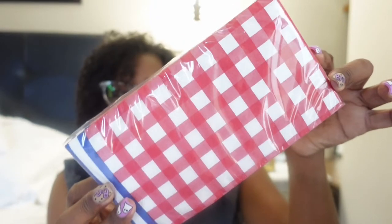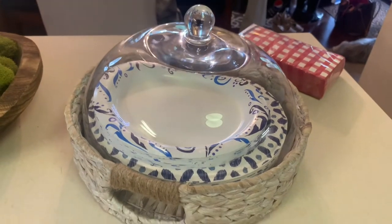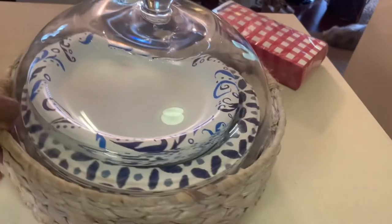Okay, next thing. Try not to bend down. I got some napkins, and I got these for 4th of July. So I got a couple packs of these, and then I got a cake plate with a topper, but I don't use the cake plate stand. I just use the top, and I put it over this wicker tray, and I keep my paper plates in here. It holds small and large paper plates. It's got two handles on the side.